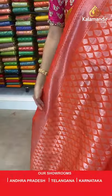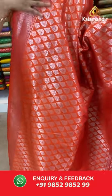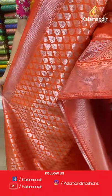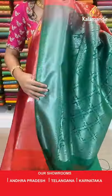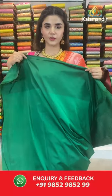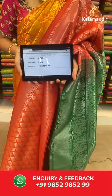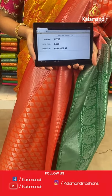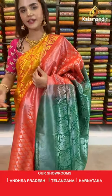Here we have a combination of orange. The body is floral brocade and we have a self zari border. With this comes a rich pallu and a plain blouse with border. The item code for this saree is, please note down, AY788, and the offer price is 3500 for two sarees. To place an order for this saree, take a screenshot and send to the WhatsApp number 9852-985299. If you want any one saree, you have 40% off available. And on to the next saree now.